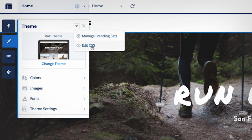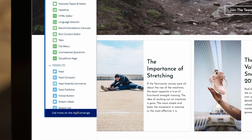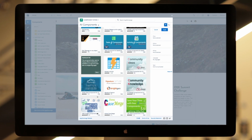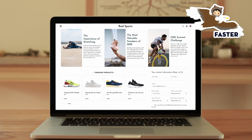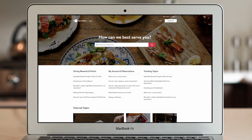You can develop your own custom components and themes. Even access pre-built components and solutions on the AppExchange to innovate faster. Build beautiful, CRM-powered experiences fast with Experience Cloud.